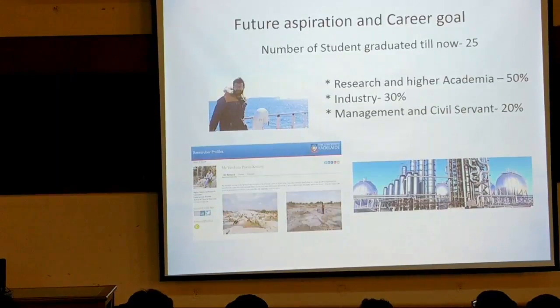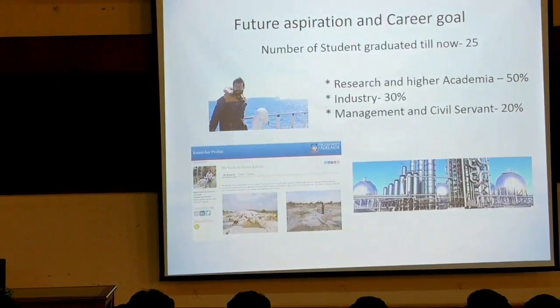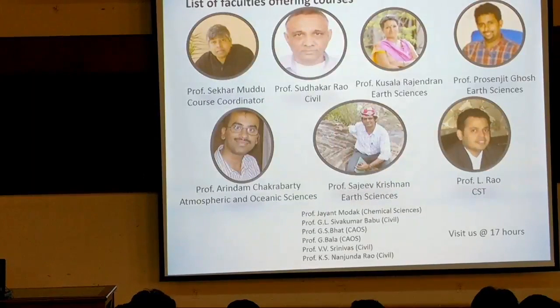The future aspirations, career goals, of course we are new. Till now, about 25 students have graduated from our discipline, and 50% of them are pursuing their research or high-end academia. Few of them decided to join industry. Some of them decided to join management and civil service, as they are serving society as civil servants.